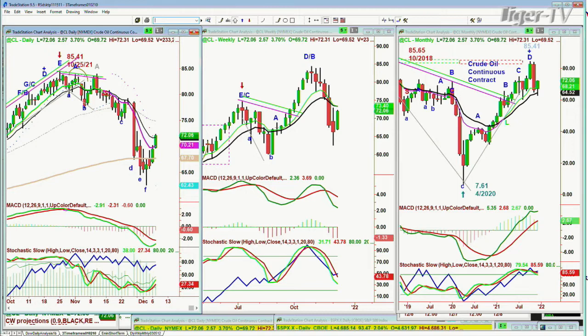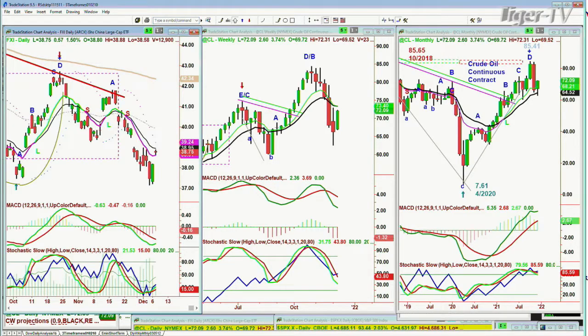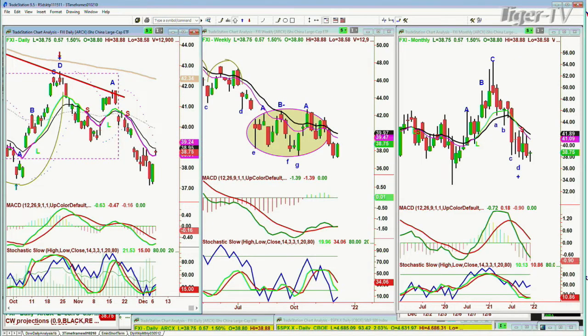Now, a couple of things. Questions came in. FXI, is that being helped at all? Yes, it is, just on a bounce, but this is still not very good. This is the large cap China ETF, and it's trading at 38.77, up 58 cents. I just don't see anything there right now.